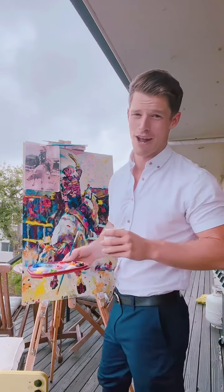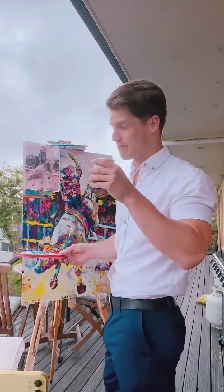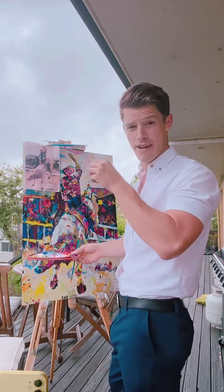Painting a white shirt is brave. Yeah, it is, Tyler. It's dangerous carry-on, but yeah, I'm a big fan.